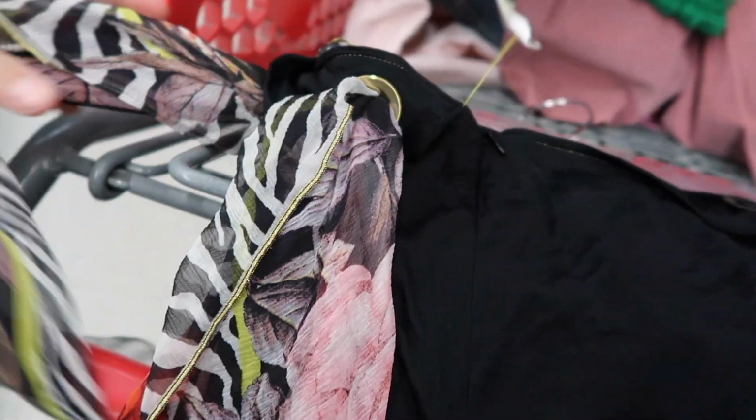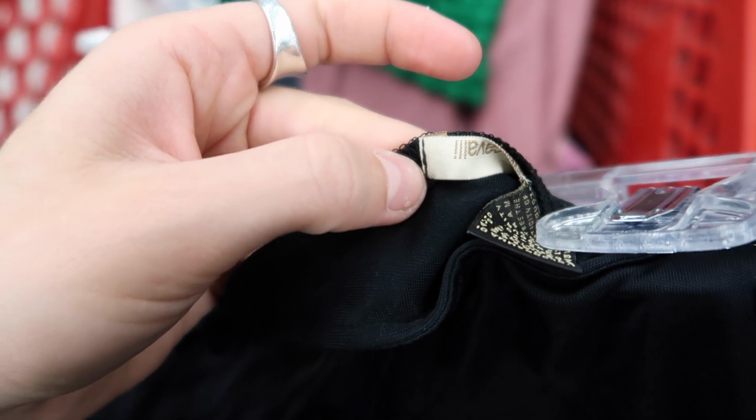Anyways, then I found this incredible Roberto Cavalli skirt, and it's literally a silk skirt that came with a silk scarf on the side. I can't believe that somebody donated this.